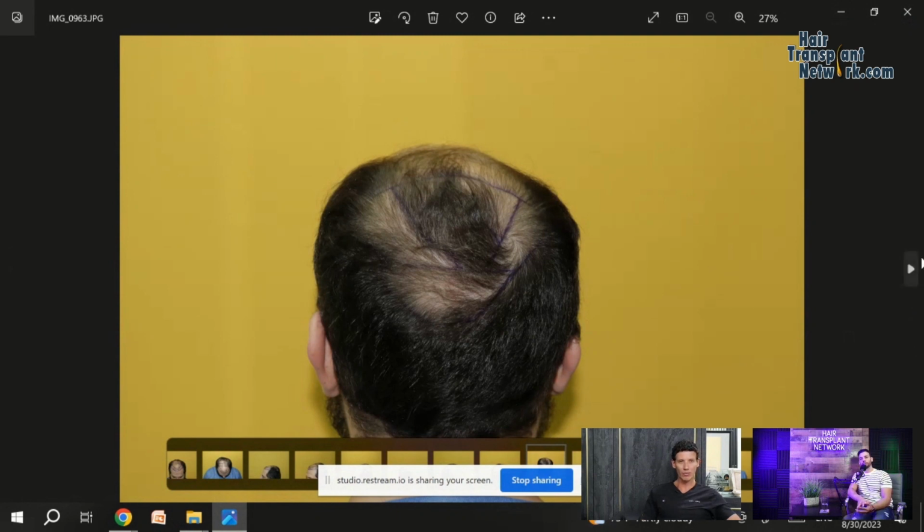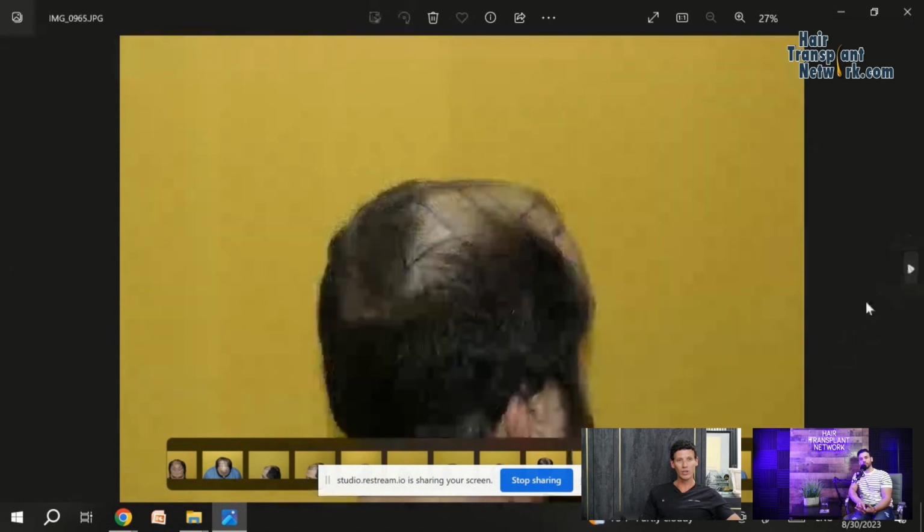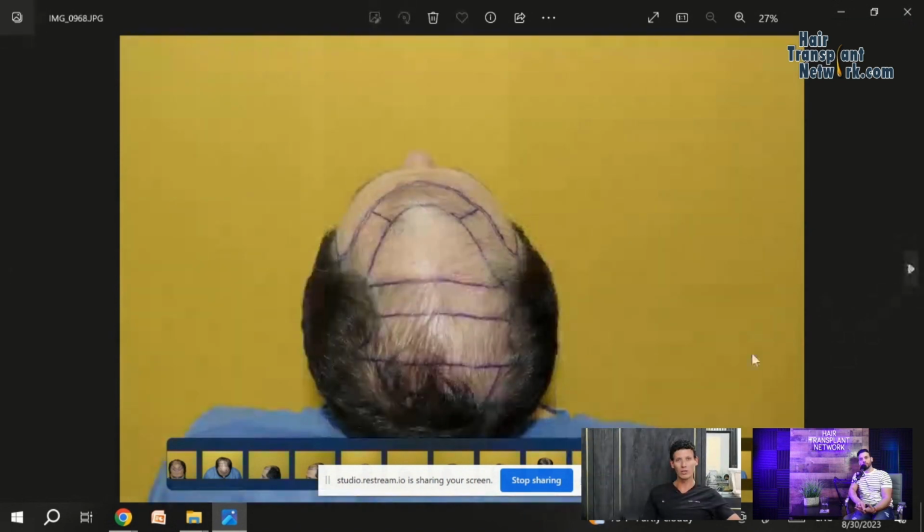After the assessment, I saw that I can extract around 14,500 grafts from these donor areas. And in the future, when this patient loses all DHT-sensitive hair follicles, he will need an additional transplantation of approximately 2,500 grafts. Now he is 40 years old. I predict that in the next maybe 15 years he will need these grafts.